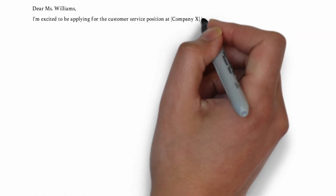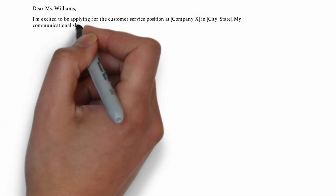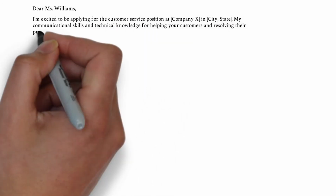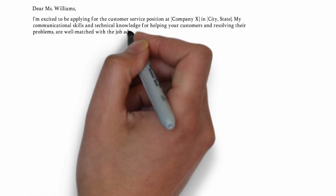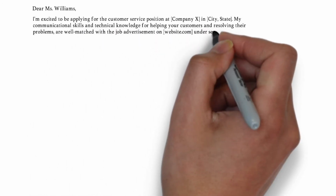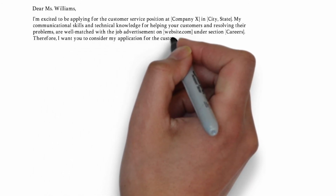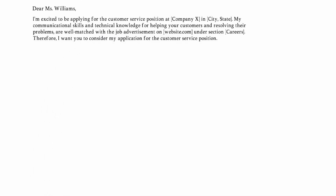Now for the introduction, you have to grab the reader's attention. Show that you are excited and capable to solve or tackle common problems in the customer service industry. Also, recruiters are always interested in where you found the vacancy. Leave a good first impression by precisely telling the reader.